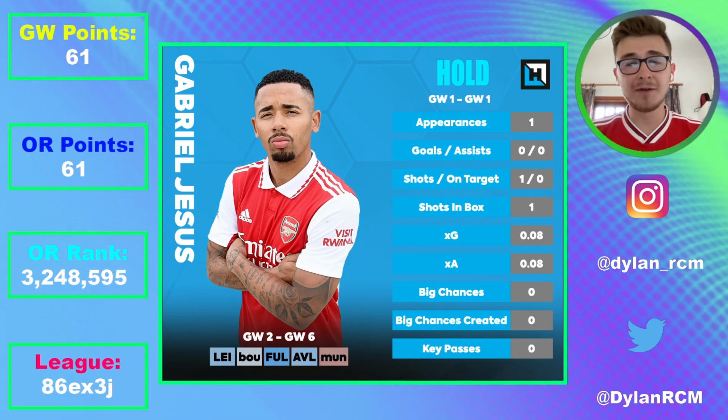Once again, this may seem like a very obvious hold, but Gabriel Jesus is the second most transferred out player this week with over 267,000 FPL managers taking the Brazilian out of their teams. And to be honest, a really big reason why is because of his ridiculous ownership, which I think touched 76% or even higher when Game Week 1 began. Now it's only 71.7%, and I say only very loosely.